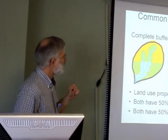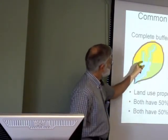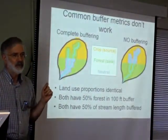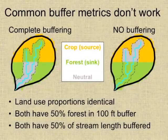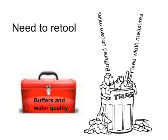Another popular metric is to look at the percent of stream length that's buffered. And if you look at these for another second, you'll see that it suffers from exactly the same problem. It's not really telling us whether the buffers are positioned so that they can intercept the nutrients that are coming from the cropland. So we need to retool. We've got these two ways that we've been thinking about buffers. They may be good for other purposes, but they're not what we want to use to think about the effects of buffer on water quality. So we need to take them out of our water quality toolbox.